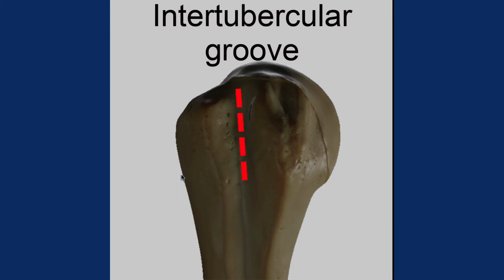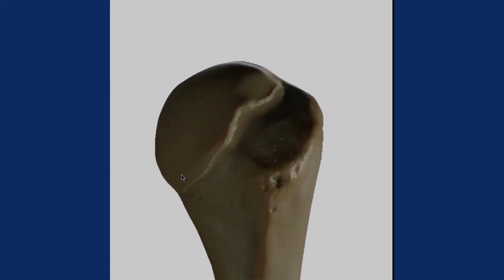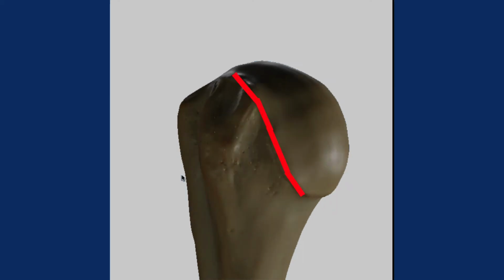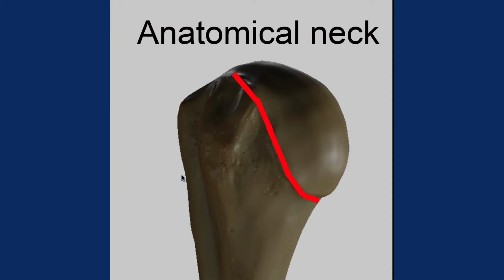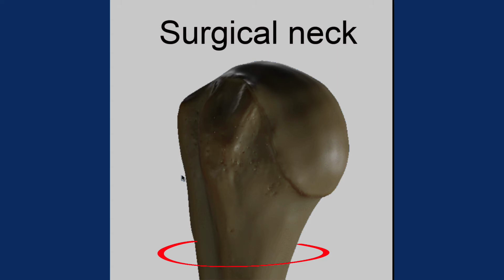The groove in between the two tubercles is called the intertubercular groove. The groove accommodates the tendon of one of the heads of the biceps brachii muscle and is also called the bicipital groove. The articular part of the proximal end is a smooth hemispherical surface called the head. The head is demarcated by a constriction which is called the neck. However, because there is another constricted area of note, this neck is called the anatomical neck. The other neck is indicated by the circle and is called the surgical neck because it is the location of many fractures that require surgery.